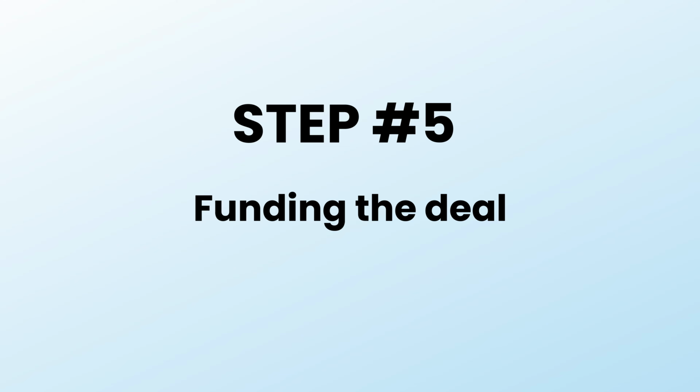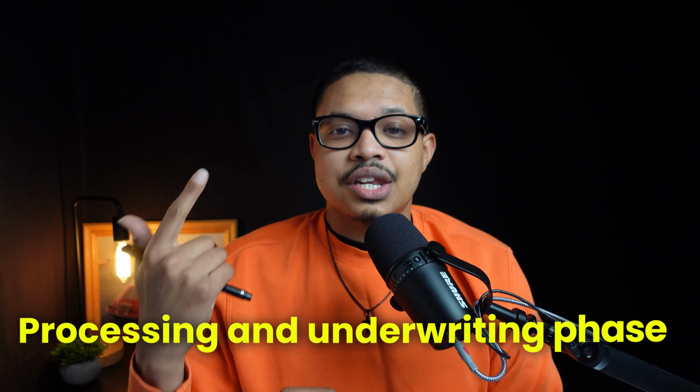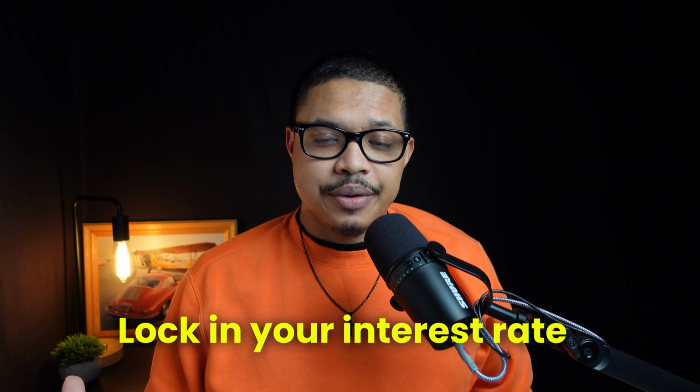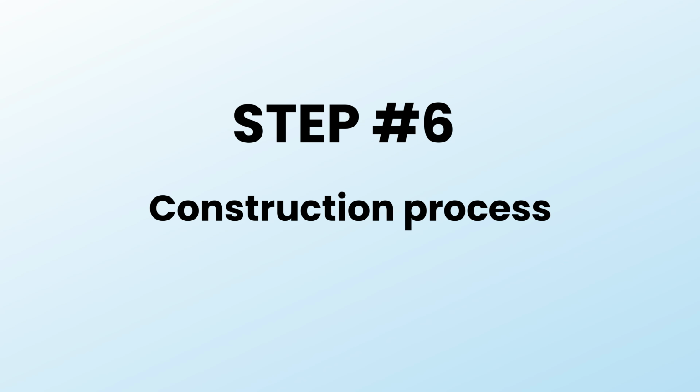You see, this is going to be where your lender is going to come back into the fold to have done a full review, which is called the processing and underwriting phase of your loan. This is also going to be where they're going to lock in your interest rate. All of this takes about 30 days to fund, which is when the funds will become available for your contracting team so that they can start purchasing those supplies that they need. This leads us to our 6th step, which is the construction process.